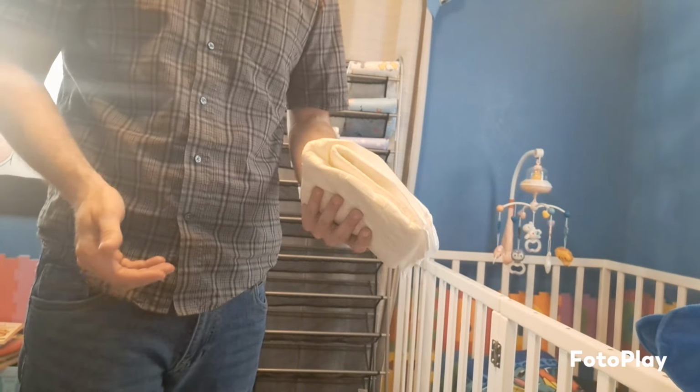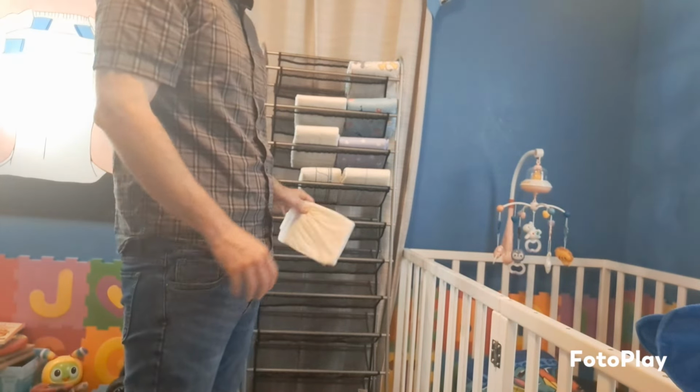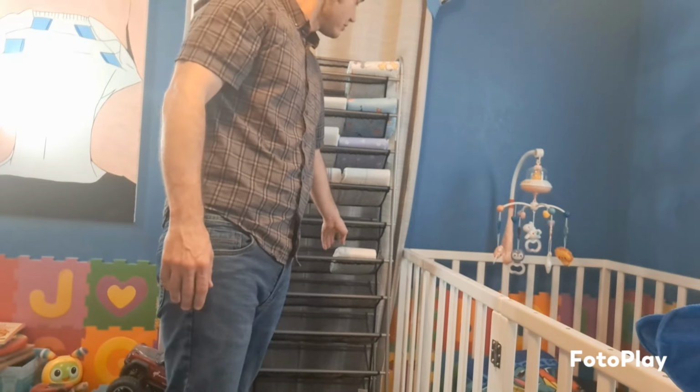They have no leak guards. I don't know what we're supposed to do with these. These don't even make it to the D tier, guys. These go on the F tier. These are F tier for sure.